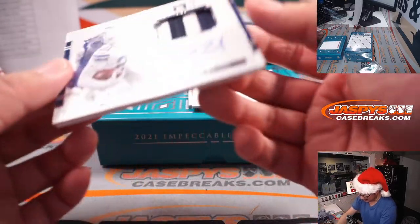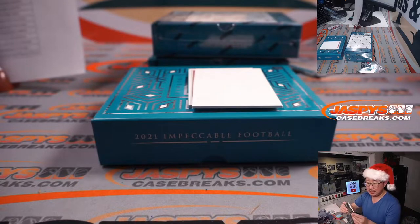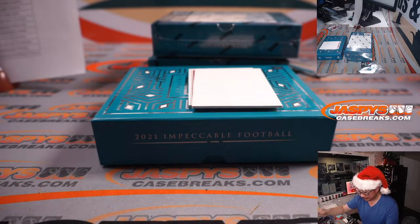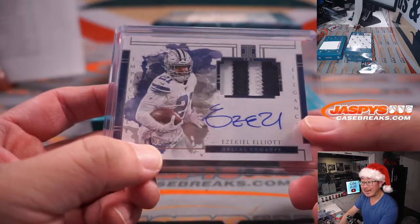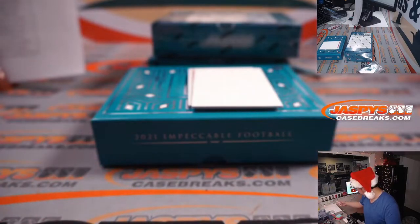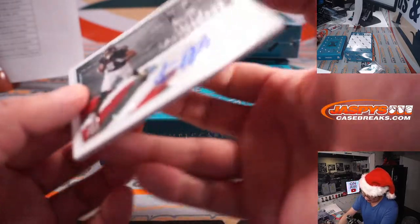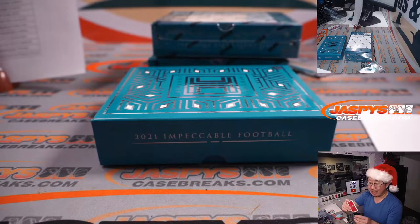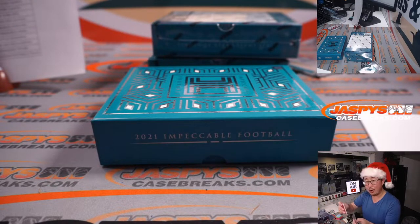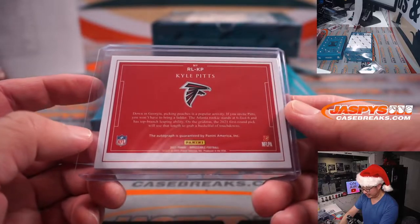And we got Ezekiel Elliott, 2 color patch and autograph, 8 out of 15 for the boys. That's a number block team, so that's Cowboys 8, and that's Ken with the number 8. And the last one here is Kyle Pitts, rookie landscape autograph, 7 out of 99. And that's for Brody and his Falcons. There you go, Brody. It's a good start. Kyle Pitts is pretty fun to watch.